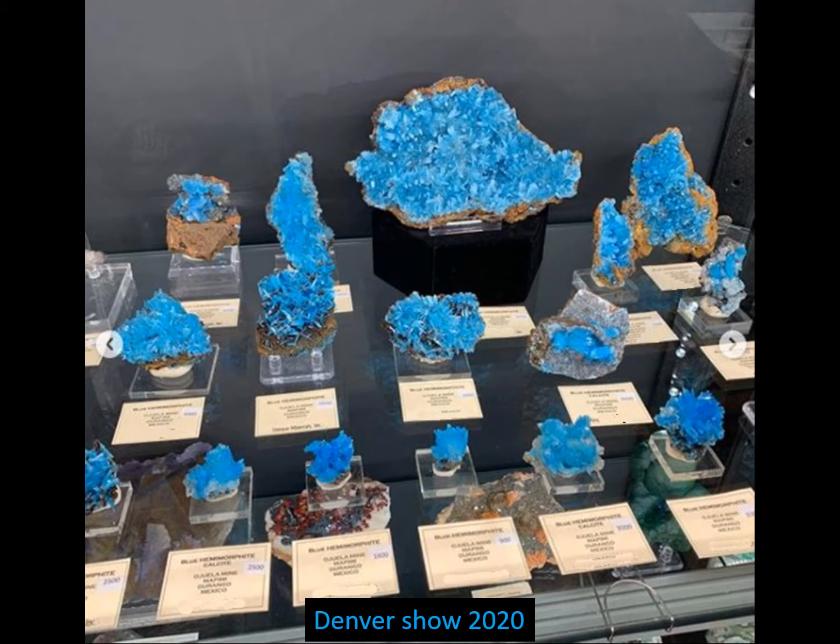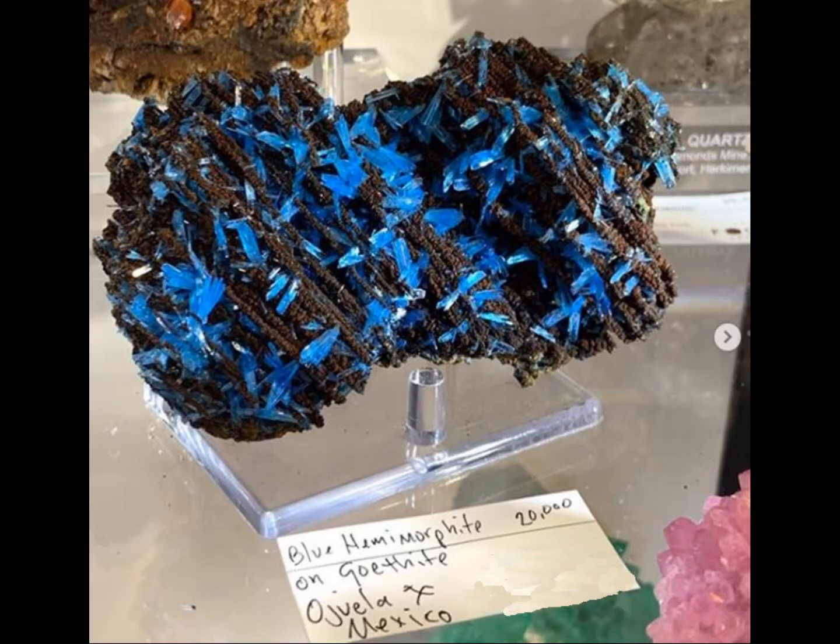Some people thought that it could be natural chalcanthite, and others knew that chalcanthite can be synthesized very simply in the laboratory and thought that maybe these were coated with a chalcanthite surface coating that was produced in the laboratory. There were hundreds of specimens being displayed at the Denver show, and some of them quite spectacular, such as this. And as you can see, the price tags were getting quite spectacular as well.